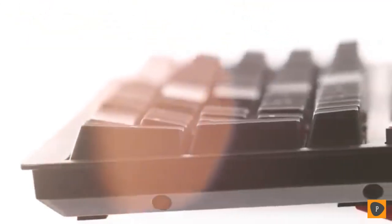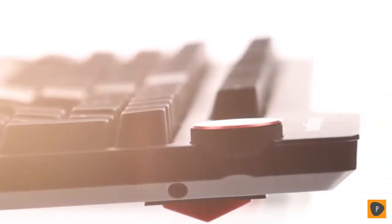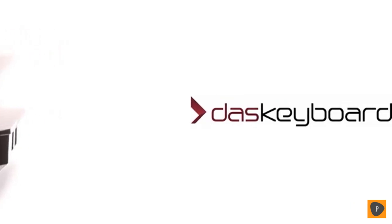DOS Keyboard 4 is the next generation of our award-winning DOS Keyboard line. It's the perfect blend of technology and art.